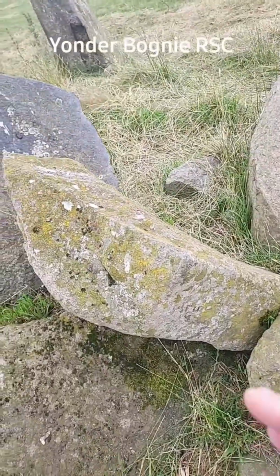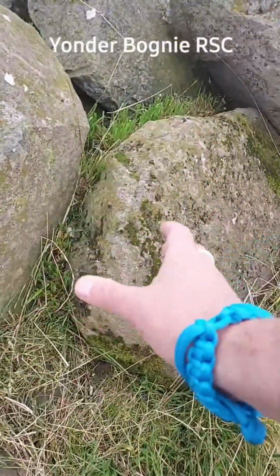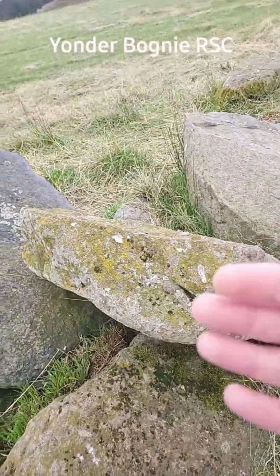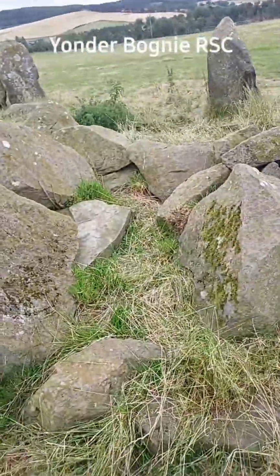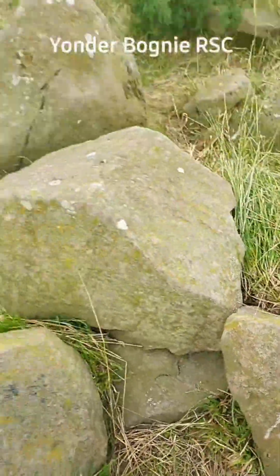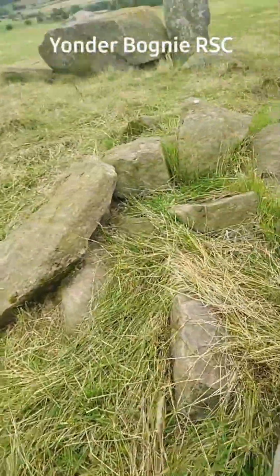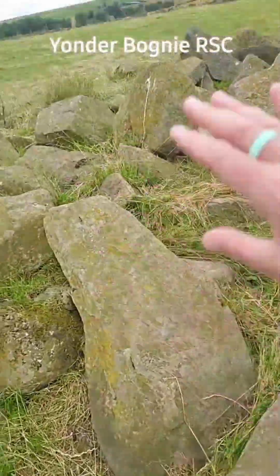Equally, these slab-like stones could be leftover kerb stones from the cairn. They're quite slab-like. They were maybe half buried to keep the cairn stones where they were, round in a circle. There's every reason to suspect that they were that type of stone, as there are quite a few slab-like ones round here. So they could have been dug up from the cairn kerbstones and just pushed into a pile like this.